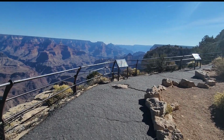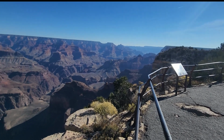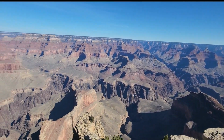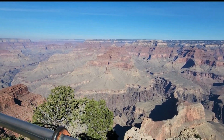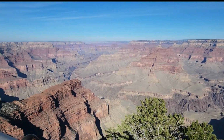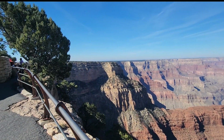Oh yeah, look at that. All the way from that side all the way around to this side. Great little point with all the different color rocks. Pretty cool.